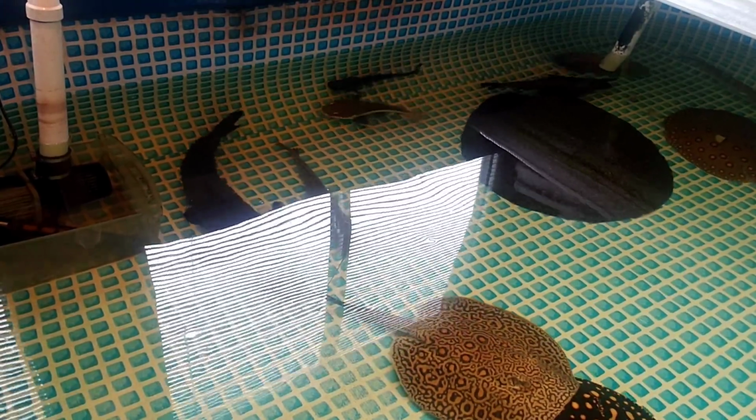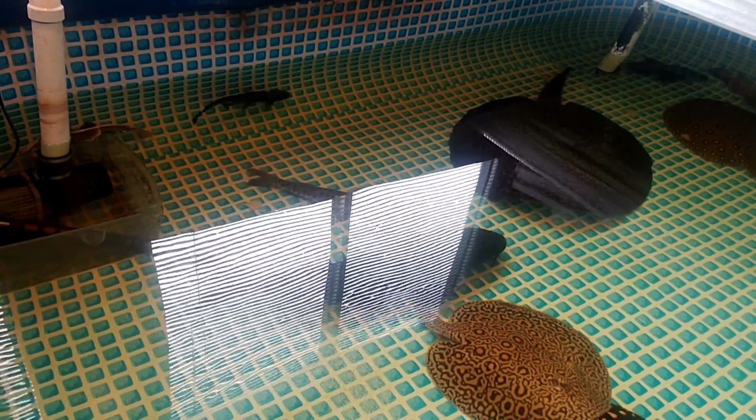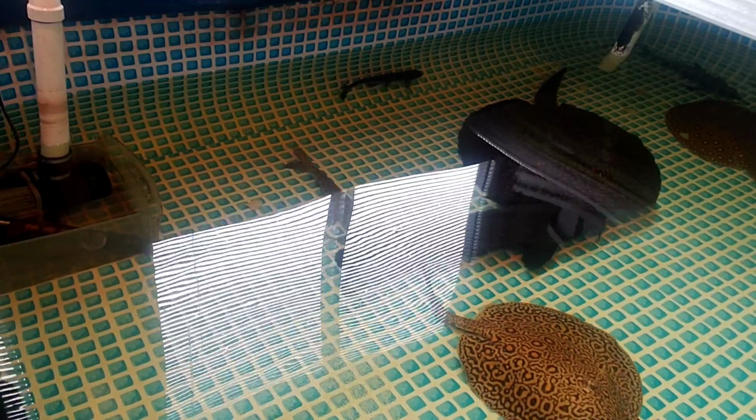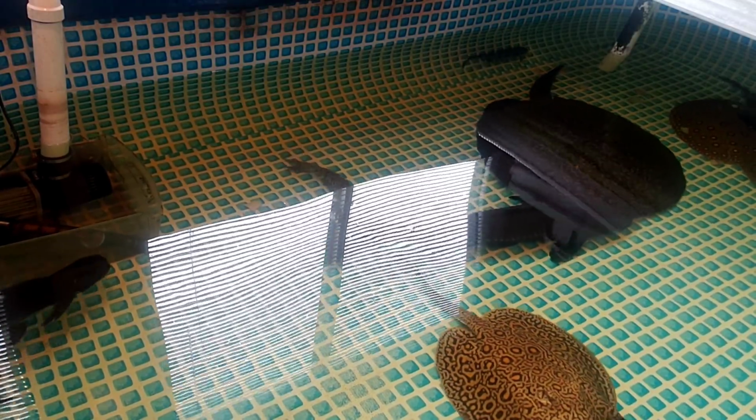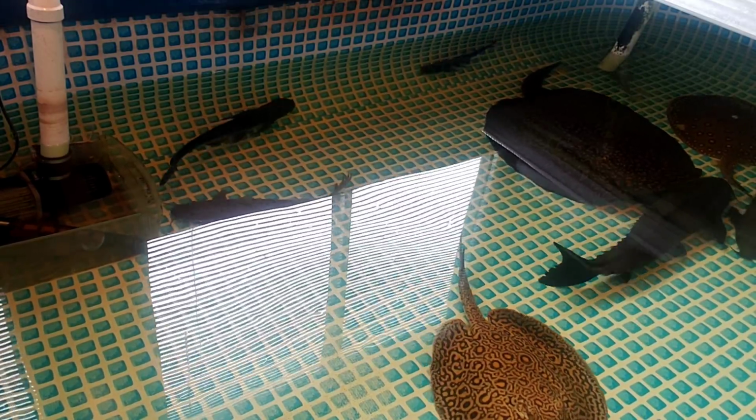And sorry for the glare. This isn't a sunroom, so there's not much I can do, but I needed some extra lighting in here for the video, so I apologize for that, but you can still see them eating pretty good. And it's about all gone.